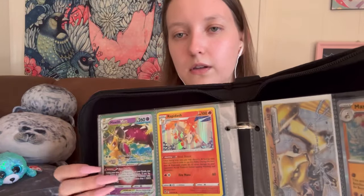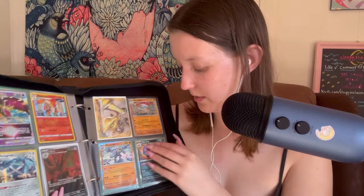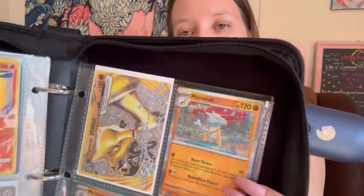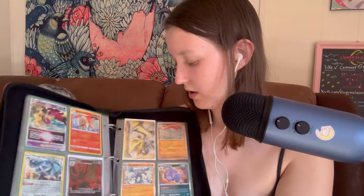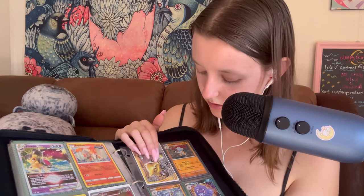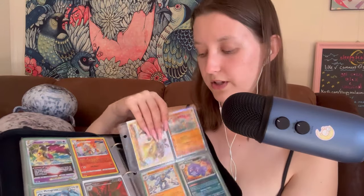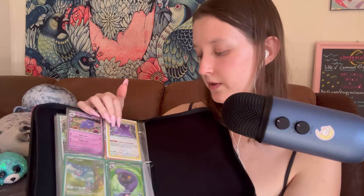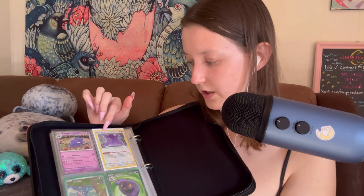Another Mawile. Rapidash. Metagross. And then a pretty cool looking Scizor. This Obsidian Flames Scizor. That's a cool Marowak card. That is pretty dope. I think that's 151. Oh, that is really cool. This Marowak break, I gave it to him. It's from 2015. I was gonna sell it and I was like, do you want it? I don't think it's worth much. It's like $5 or something, which is still basically the price of a booster pack.